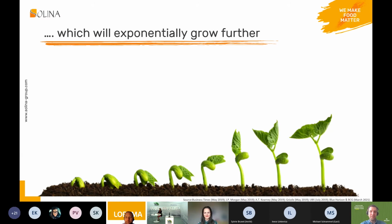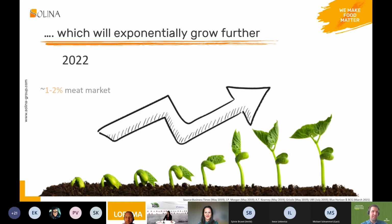We're on the left side of the screen now, obviously, and we're going to go to the right side. It's really a budding little plant growing every year. At this moment, we're basically at 1 to 2% in value of the total meat market, while within 12 years from now, in 2035, we'll be somewhere between 10 and 23% of the total market. And it's not me saying it, it's an aggregate range from several studies, among them the Boston Consulting Group and Blue Horizon. So really a tremendous momentum picking up, and it's only the beginning yet.